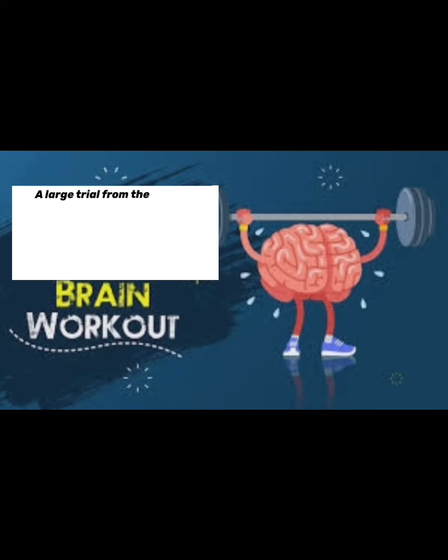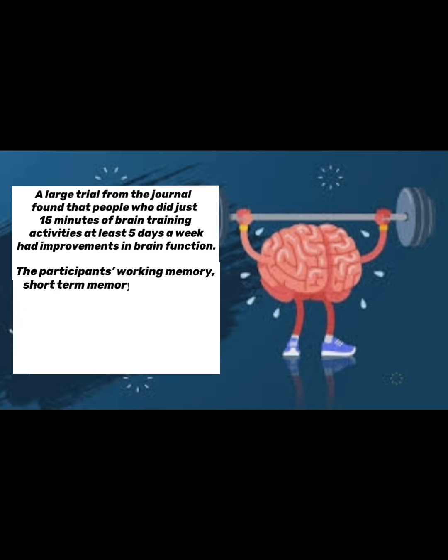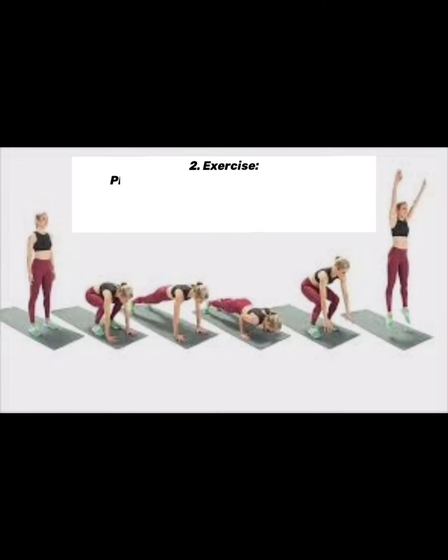A large trial from the journal found that people who did just 15 minutes of brain training activities at least 5 days a week had improvements in brain function. The participants' working memory, short-term memory, and problem-solving skills all significantly improved when researchers compared them to a control group doing crossword puzzles.